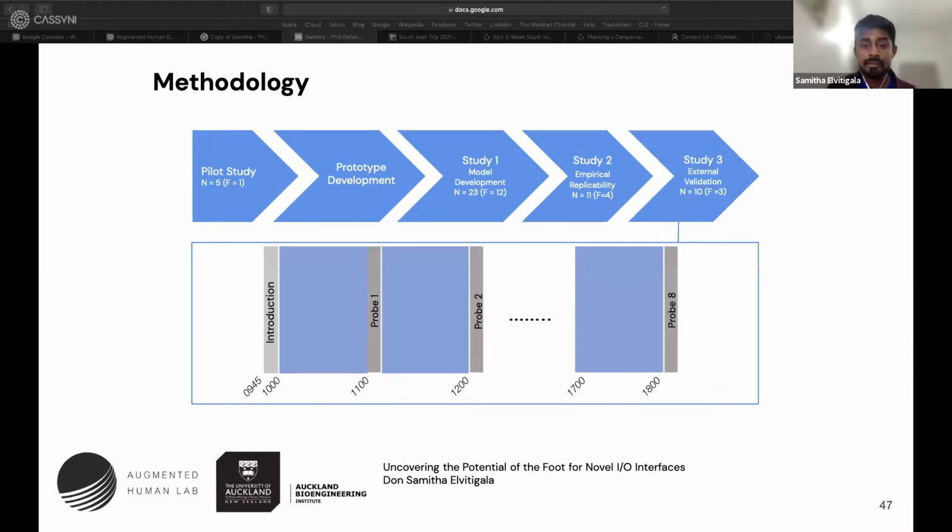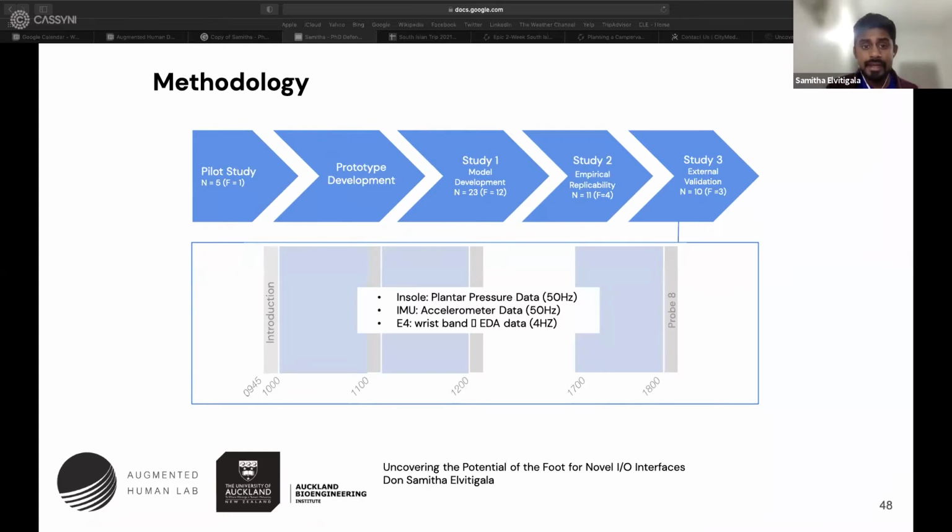So finally, I conducted an in the wild study to confirm the external validity of my models. For this, I asked participants to wear the pressure insole and the accelerometer in an 8-hour working day. Similar to previous studies, I collected foot pressure, accelerometer data, as well as skin conductance data.